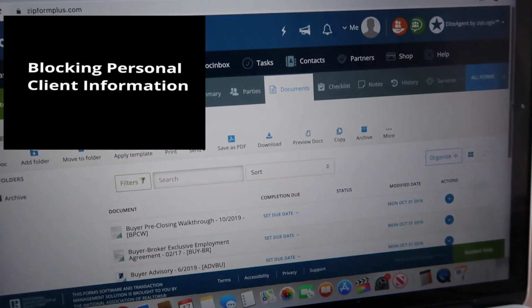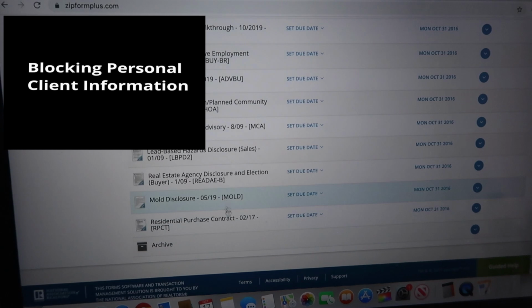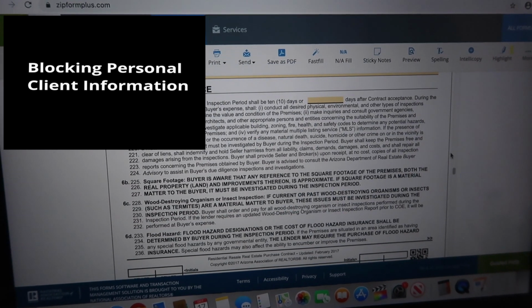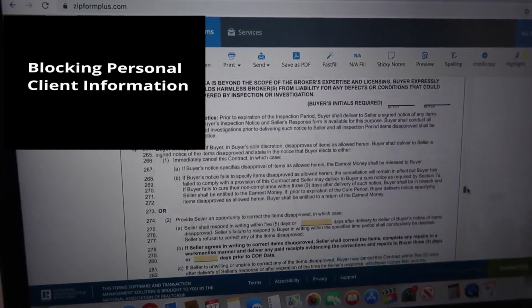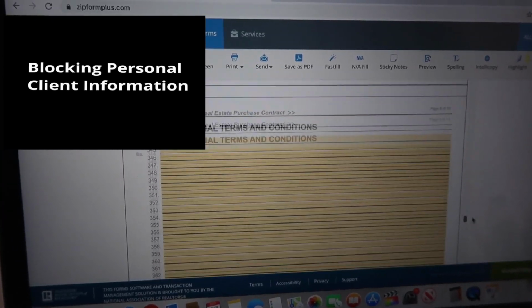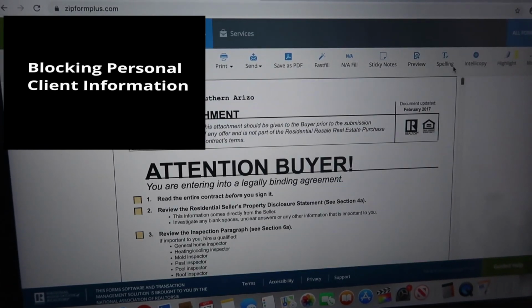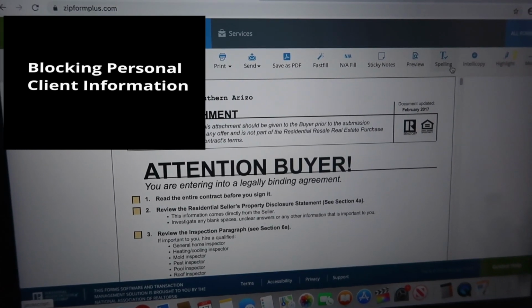Just to show you this really quickly, this is what the actual purchase contract looks like. You basically fill in the blanks based off of the conversation that you have with your client and what they want to offer. And then from here you send everything over to them via DocuSign to electronically sign. Hopefully that was cool for you to see what the system looks like.